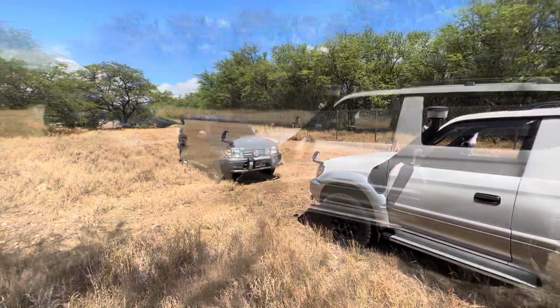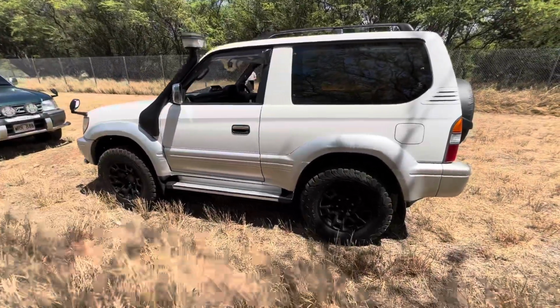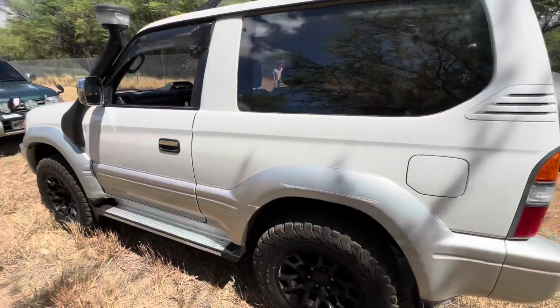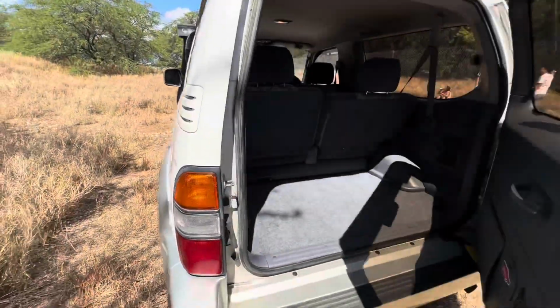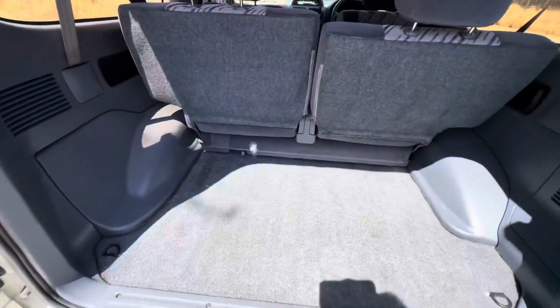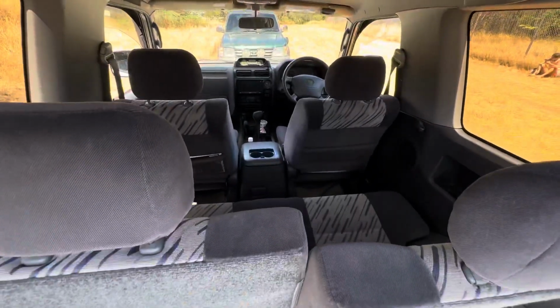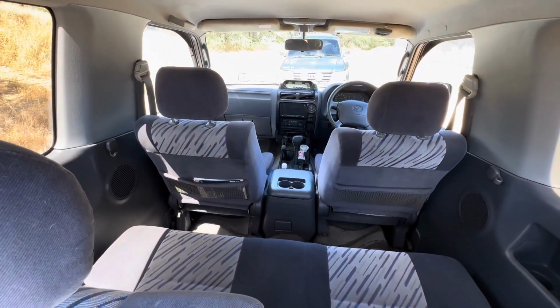So there's definitely more space. 95, I should say. The Kzj90 is a 4-seater, technically a 5-seater. The back seat is pretty roomy, and there's a little bit of cargo space. I say a little bit. There is quite a bit of cargo space back here, but when you compare it to the Kzj95, it's a bit different.